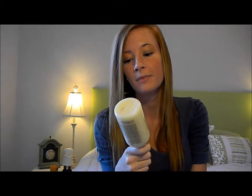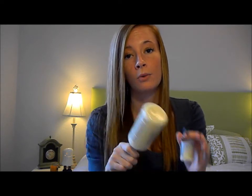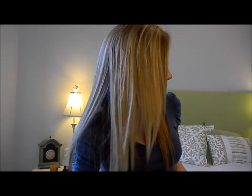They work great. This product works great. I love it. I would recommend you go out and get it. And I did go out and buy the big 8-ounce bottle from Ulta. So this is what I use to wash my face in the morning.